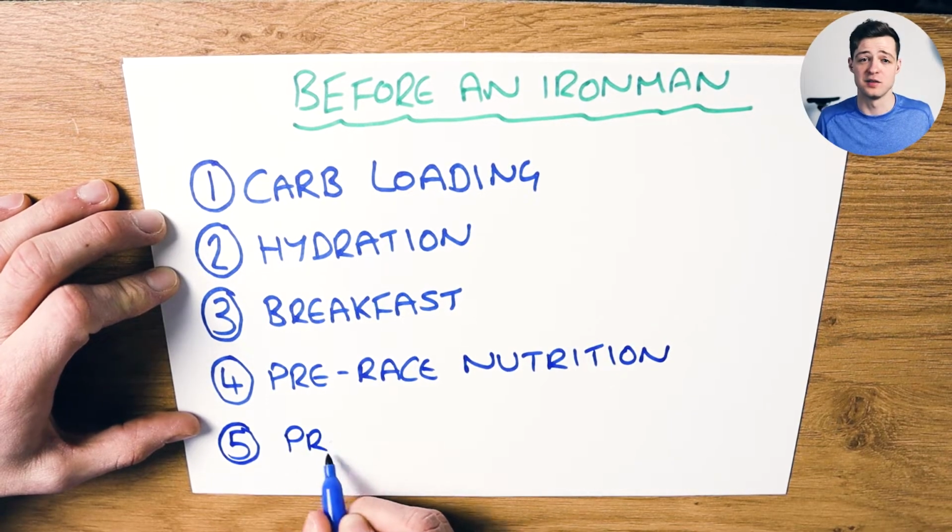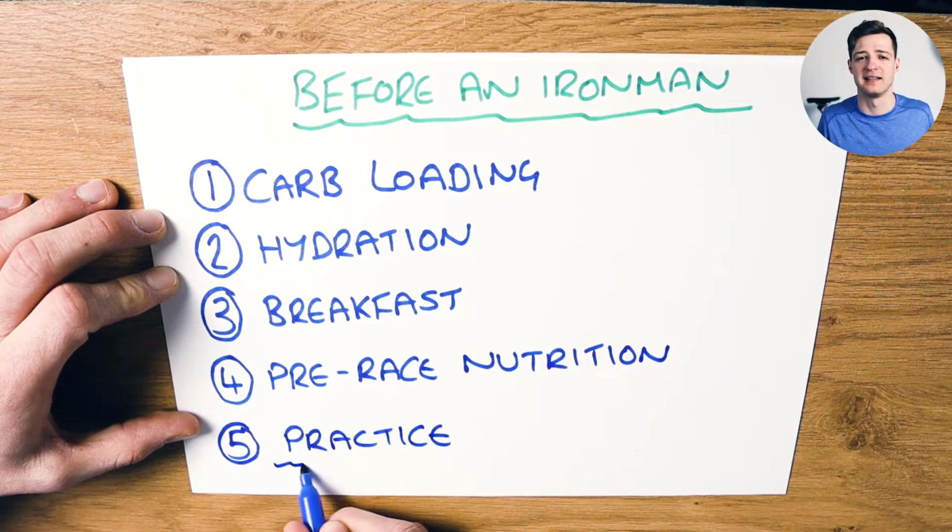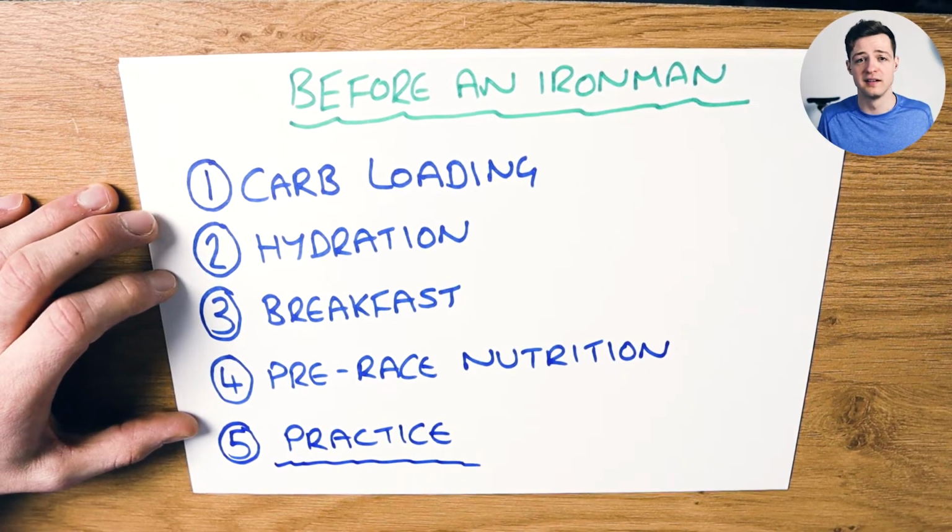Drinks or gels are perfect here, and a strategy that does work well is to be sipping on a carb drink in the hour or so before your start time, and then have a gel 10 to 15 minutes before the gun. Now, as with most things nutrition, it's important to practice all of what we've just mentioned. Literally practice all of it.